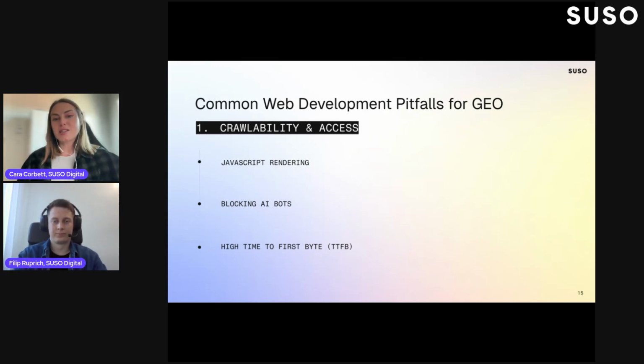So it's easy to talk about technical debt in the abstract, but Filip and our technical team see the same patterns emerging across almost every technical SEO audit that we perform. And so we've categorized those into 3 main fail points that may prevent a site from ever reaching an LLM's response window. So Filip, why don't you take us through what those look like?